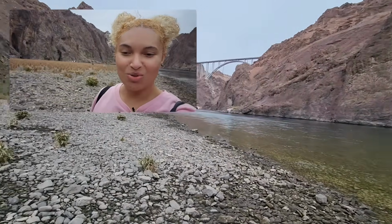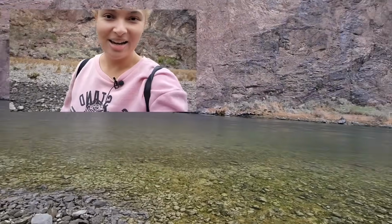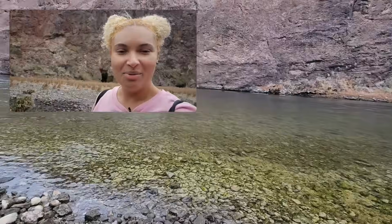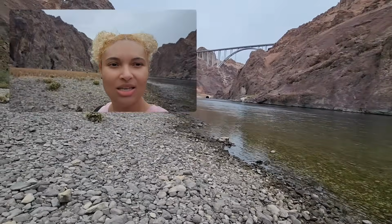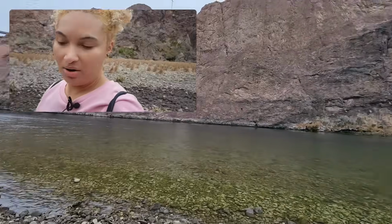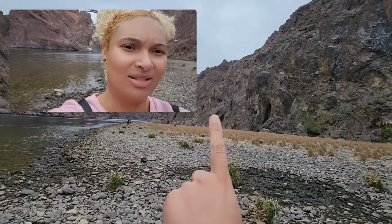So I'm just walking around here. The water is so clear and beautiful, you guys. Look at this. Oh my God, it's so beautiful and just peaceful and quiet out here. You can see a little bit of the dam in the background. So we came from this way. You guys can see the raft is all the way back here.